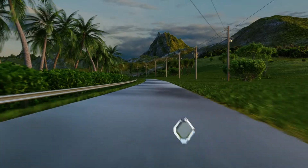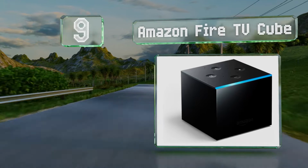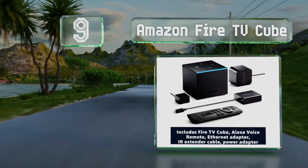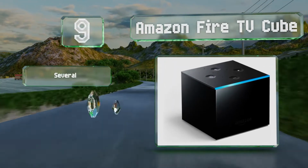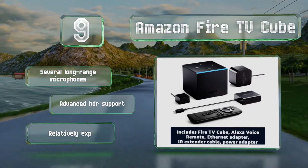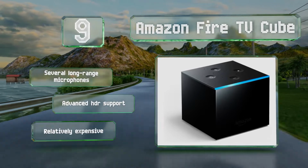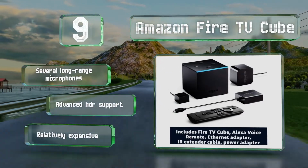At number 9, the speaker built into the Amazon Fire TV Cube gives you instant voice control via Alexa, and the rest of the powerful hardware inside provides a quick and lag-free experience. This particular bundle includes a year's subscription to the Food Network Kitchen app. It contains several long-range microphones and offers advanced HDR support, but it is relatively expensive.